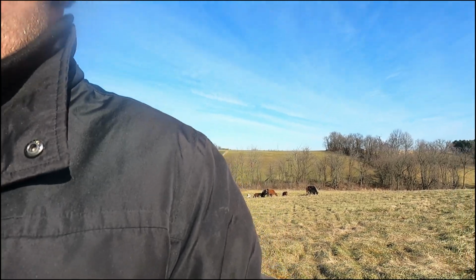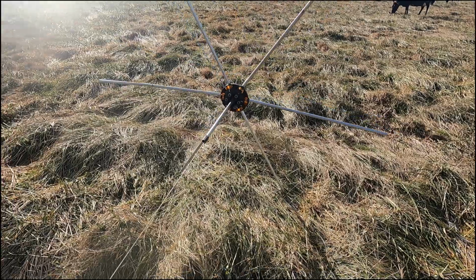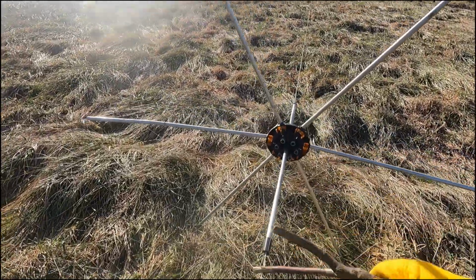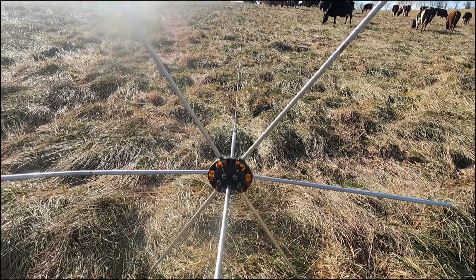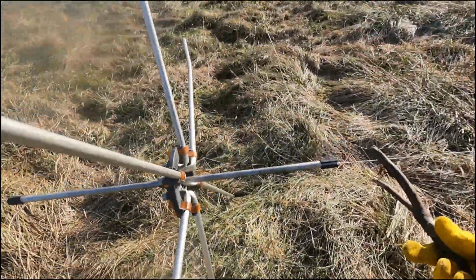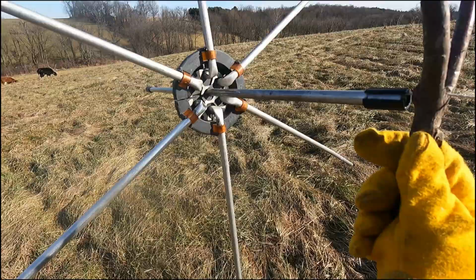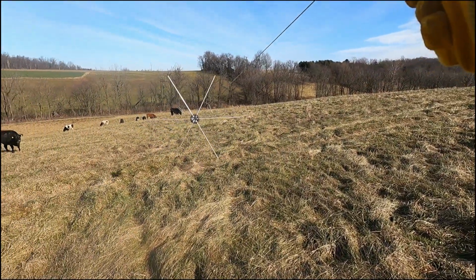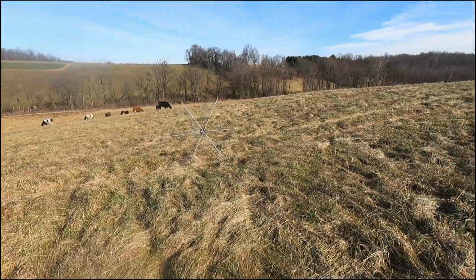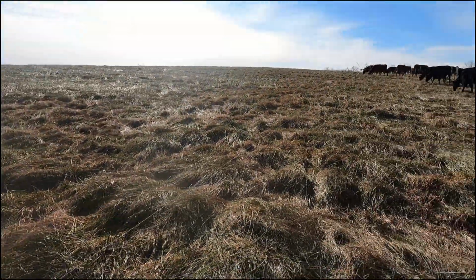I use that fork stick that I keep on the four-wheeler. It works real nice. It doesn't conduct electricity, and I can move fence around. Works real good. So now I'm going to slide this one down, get a hold of it here with my stick and send it down the wire a little bit. There you go. I'll do that from the four-wheeler seat for some of the others here.